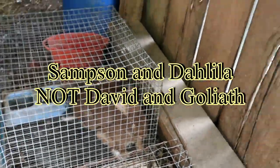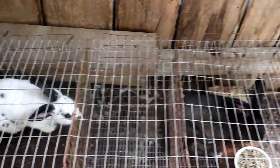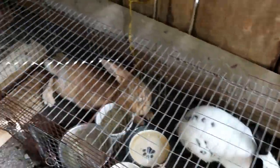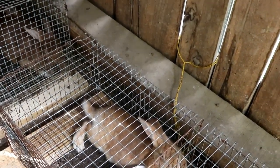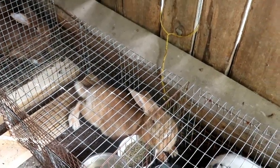They're not the ideal meat rabbit. This is probably more of what I'm used to for a meat rabbit. So we've got a pair, male and female of those, which we'll breed, and then we've got some of those Flemish Giants. They're a much larger rabbit. I'm not sure how it works out to be best.